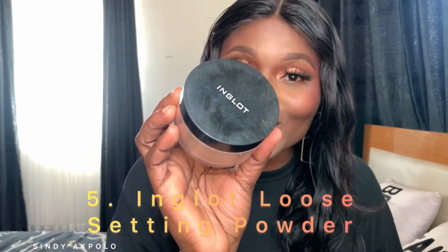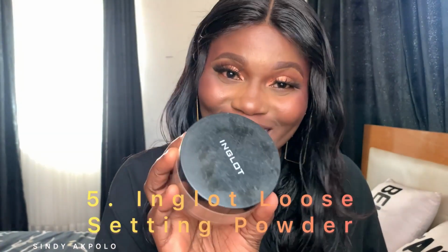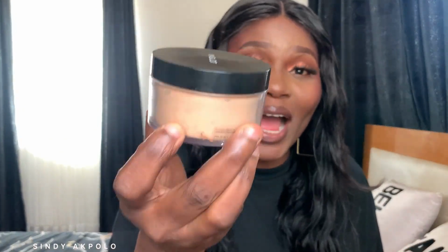This is the Inglot loose setting powder, guys. When I saw this, I thought, okay, I've heard about Inglot, let me try their powder. And guys, when I got this powder, I haven't stopped using it. This is my go-to powder. I use it for my everyday wear. And guys, this is the amount we still have here. I've been constantly using this powder, and we still have a good amount.